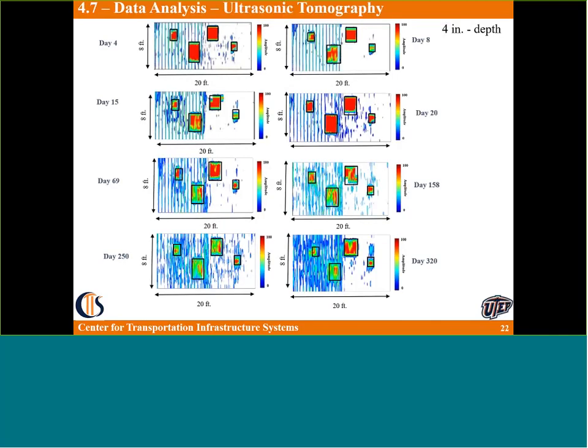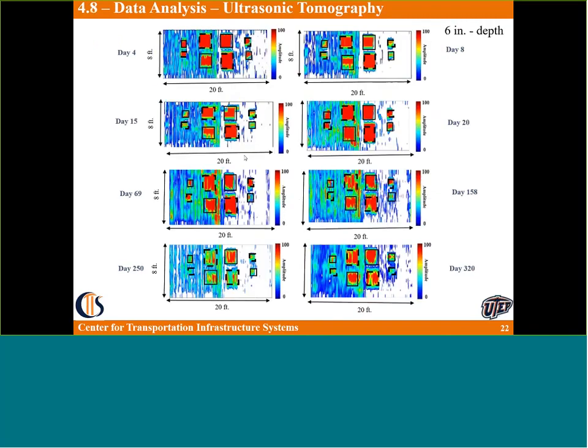So next, I'm going to present the ultrasonic tomography, which is basically with the mirror. These images represent the reflection amplitude of the multiple array paths of the shear wave transducer involved in mirror testing. This is at 4 inches, and then these are at 6 inches.